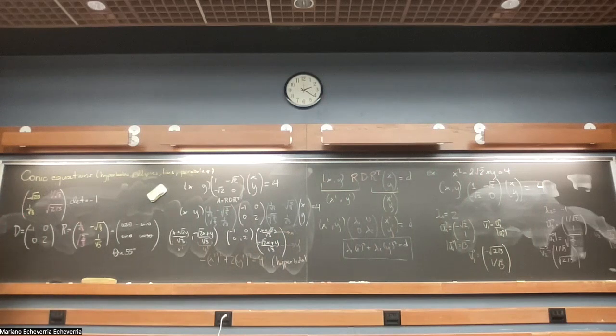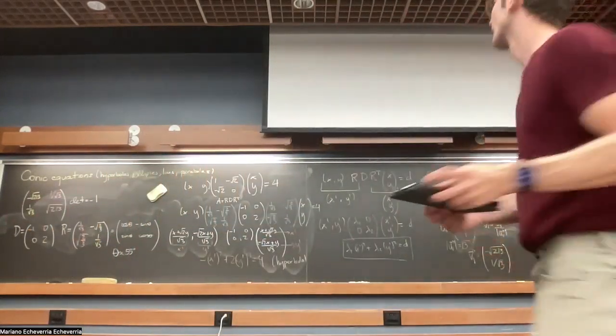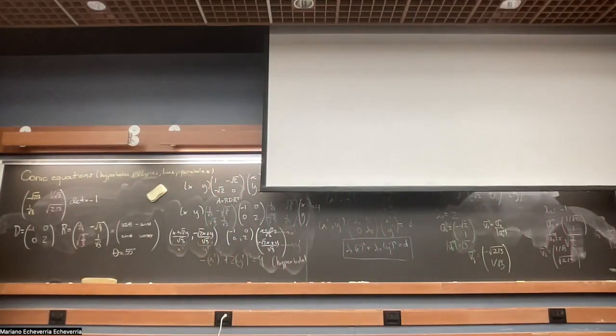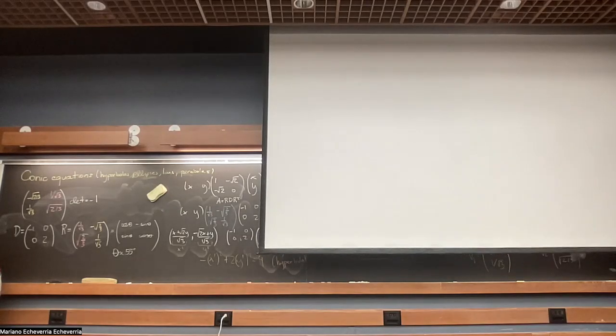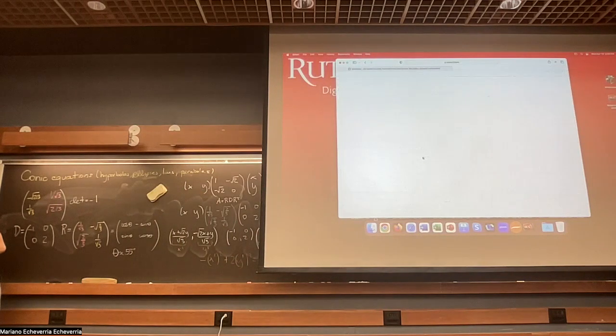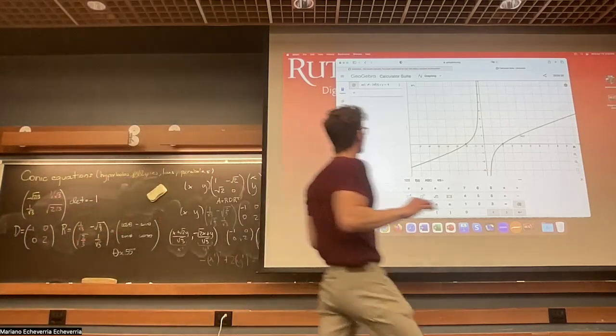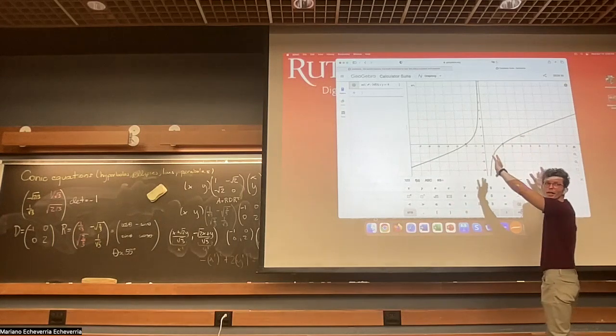Let's see how this looks in algebra. So, what was the equation? Oh, I have it. I can see it. X squared minus 2 square root of 2 times xy equals 4. There's your parabola. But if you think about it, it is a bit rotated. It is like the regular parabola, but it has been rotated.